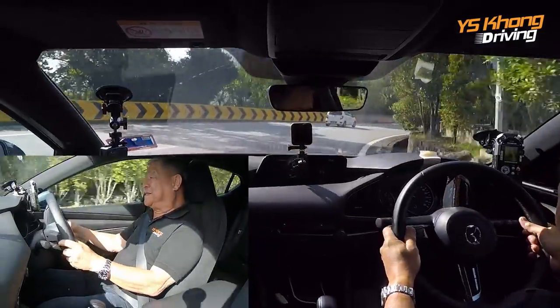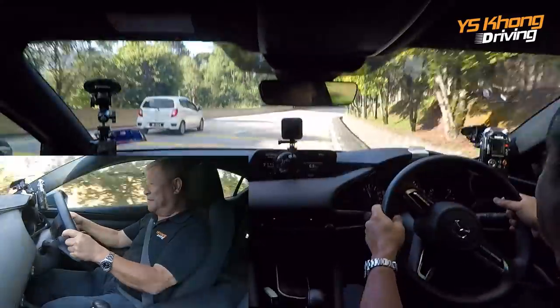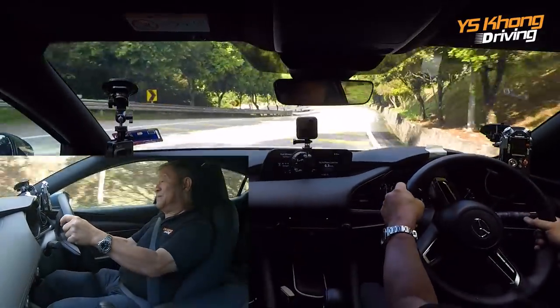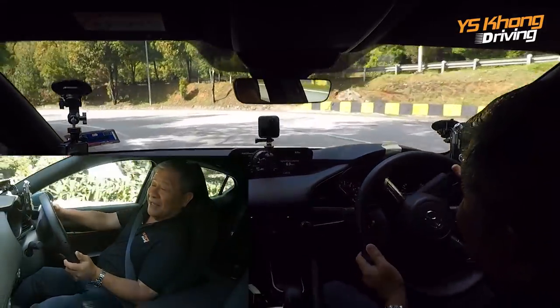How well it just tucks in, yeah. This is the wonderful part about this suspension done by Mazda. It really preserves the Jinba Ittai and the zoom zoom feeling.